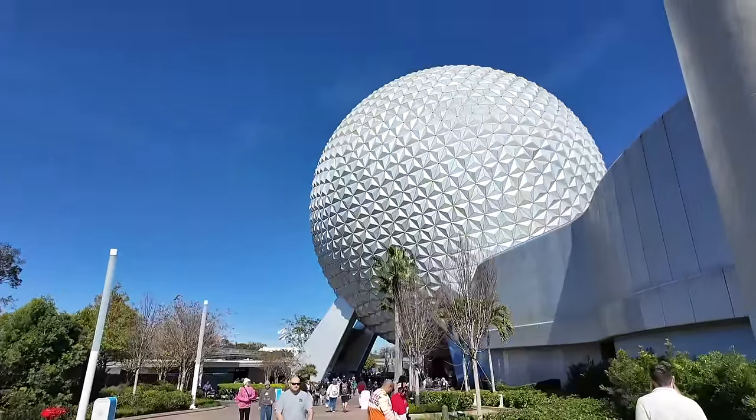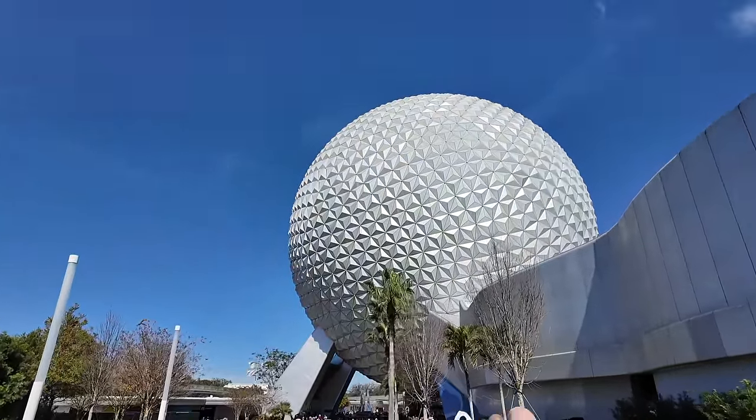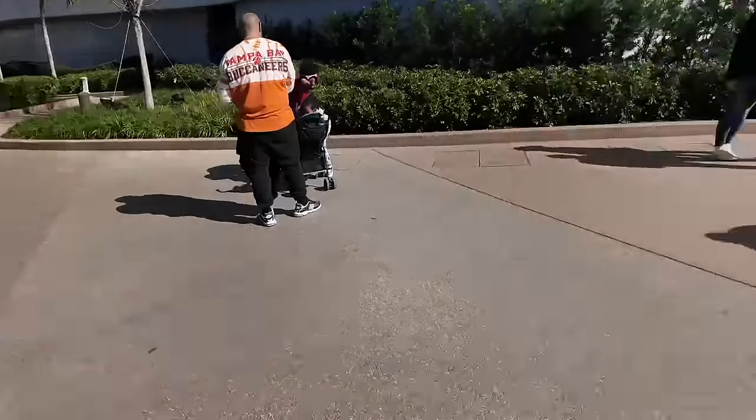Spaceship Earth. Giant golf ball. We came in here the other day with Adam and Gary, and even though I've done it several times, I really enjoyed it. I took it all in. I learnt a lot of history that I didn't know. Gotta thank the Phoenicians. Ask Adam, it's on his candle.